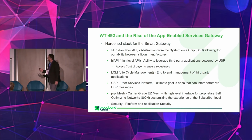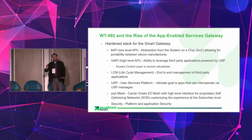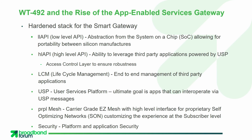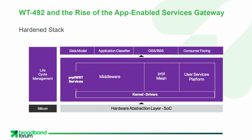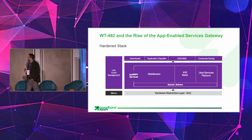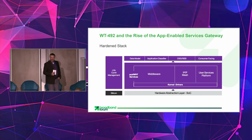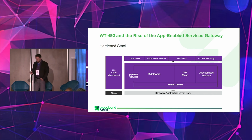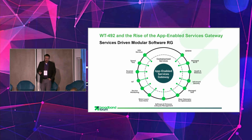And then for Working Text 492, this slide should not be a surprise to anyone who is working on this stuff in Prpl. This is all of the components that are necessary to this dream of the app-enabled services gateway, and everyone here is working on at least one or more parts of this. And many of them have seen this before. This is how it's all working together.